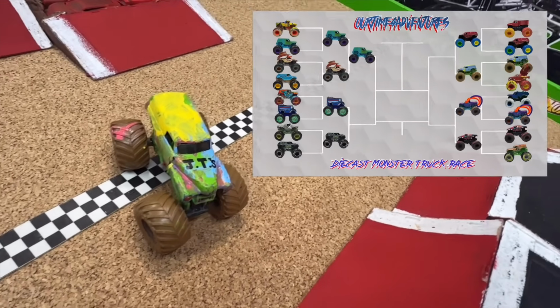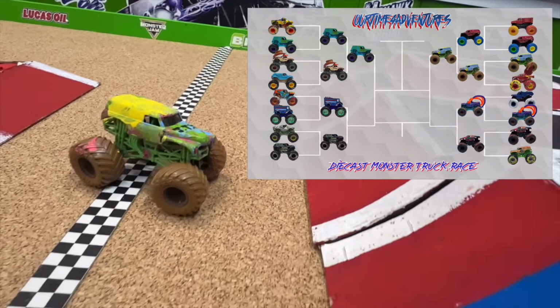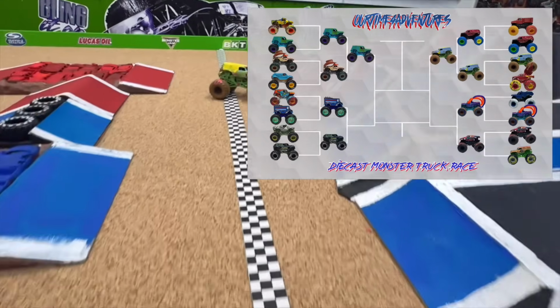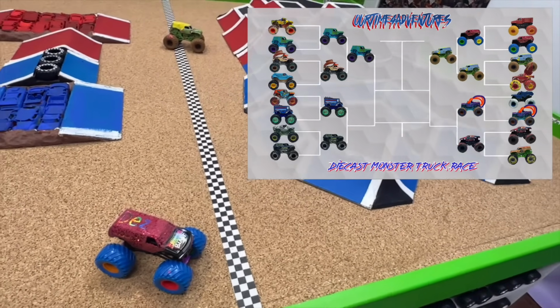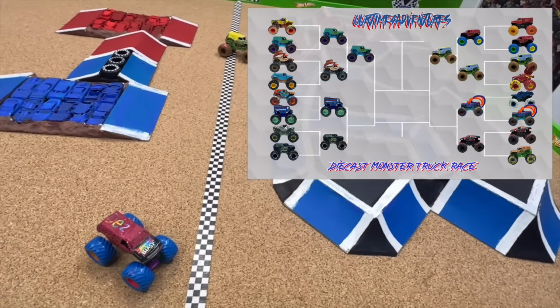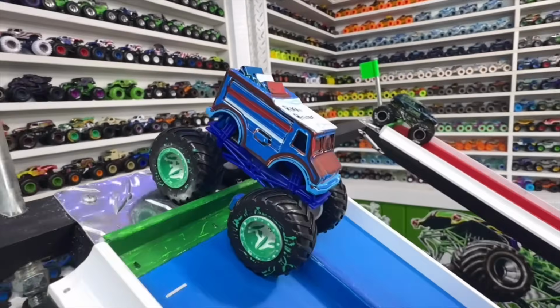JT's Garage with an awesome run with a little tail whip and freestyle across the line for the win to move into the semifinals. But we got to thank Bubba Blast for sparkling and dazzling the crowd here today. Love that truck. Now let's head back up to the starting gates and see what the next pair has in store.